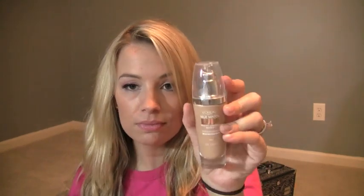So, first of all, I'm just going to show you something that I picked up yesterday. I don't want to put this in the favorites section because I just don't know yet, but I've only used it once. It's the L'Oreal True Match Lumi Healthy Luminous Makeup. And my shade, I got in the warm range, like they have the warm, cool, and neutral. So I got warm, nude beige.